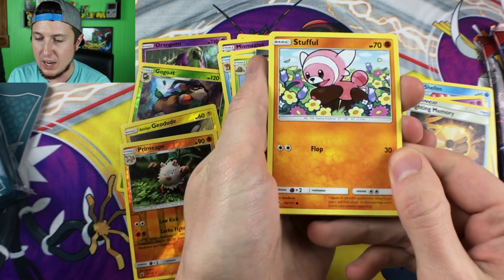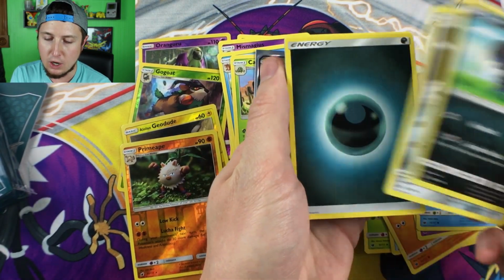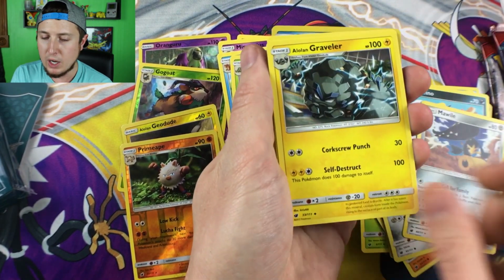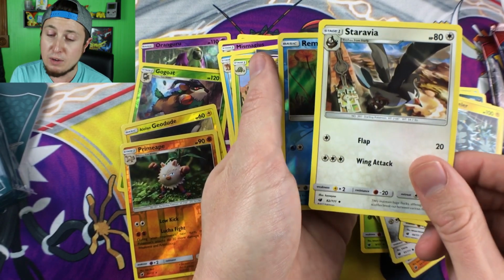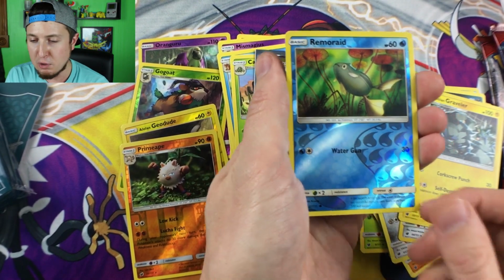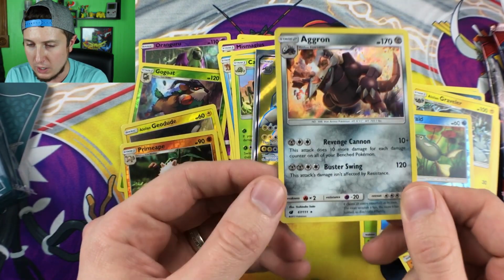All right, we have a Stufful, a Pumpkaboo, a Staryu, a Nincada, a Lairon, an Energy, Mawile, Alolan Graveler, a Staravia. And then what do we do with birds? They fly. Birds fly. Reverse Holo Remoraid, and then our rare goes to a Holo Aggron right there.